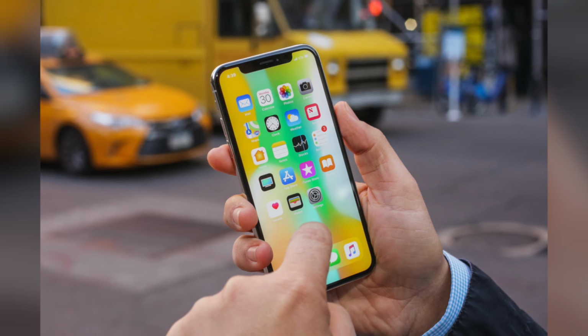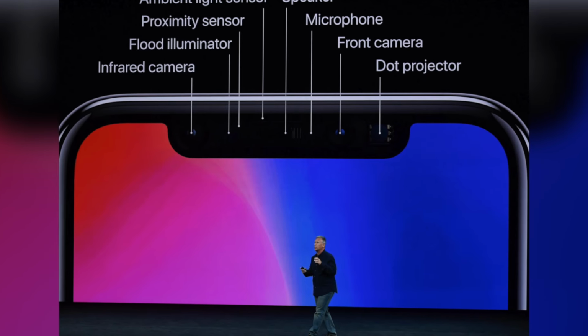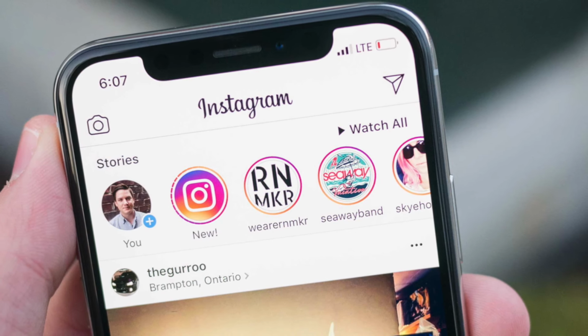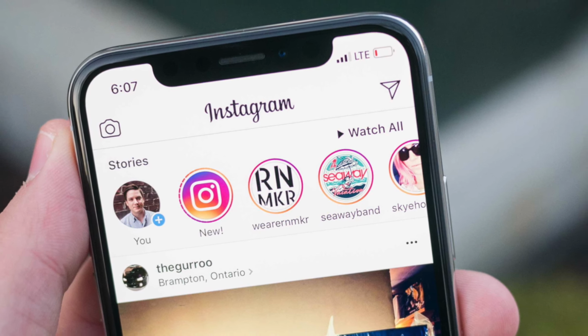But there was one other thing on the front, a notch, which brings us to yet another design decision driven by function rather than looks. The notch received more than its share of criticism from the tech community and beyond, with some people going so far as to say it ruined the entire purpose of the iPhone X's edge-to-edge display.